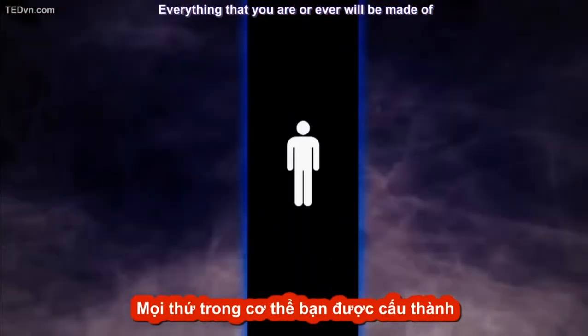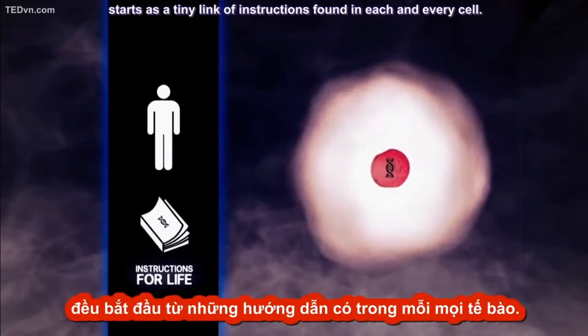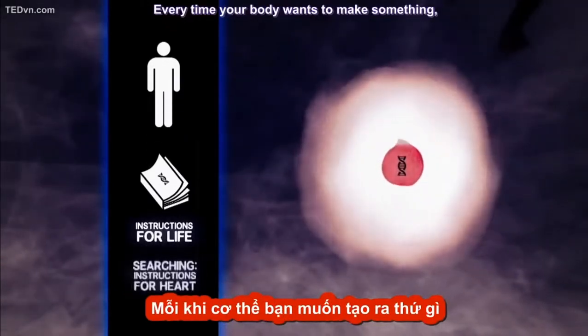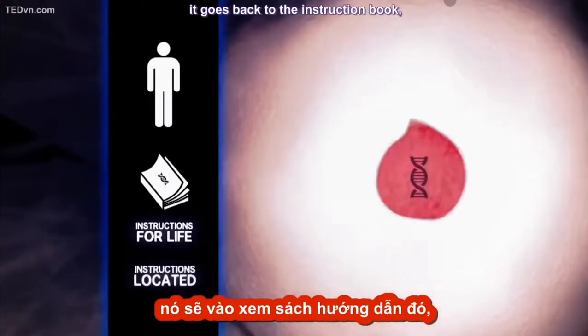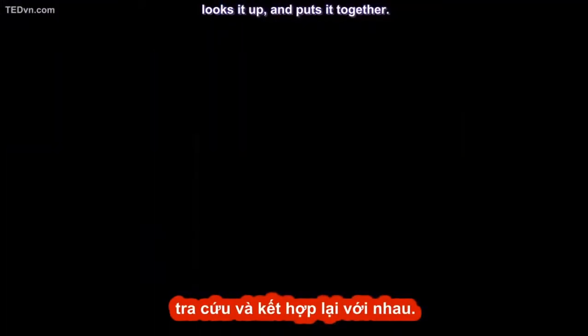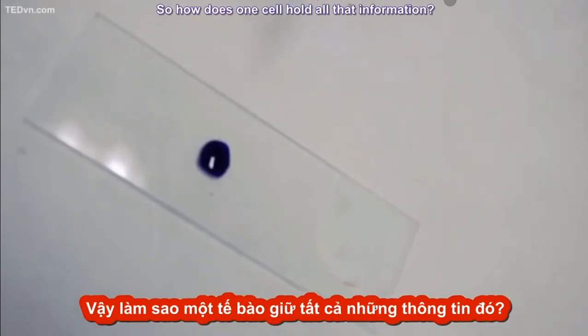Everything that you are or ever will be made of starts as a tiny book of instructions found in each and every cell. Every time your body wants to make something, it goes back to the instruction book, looks it up, and puts it together. So how does one cell hold all that information?